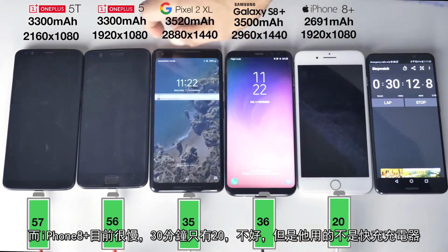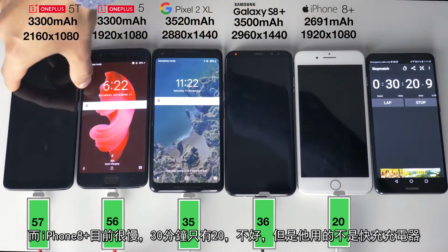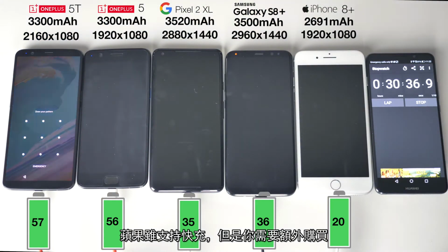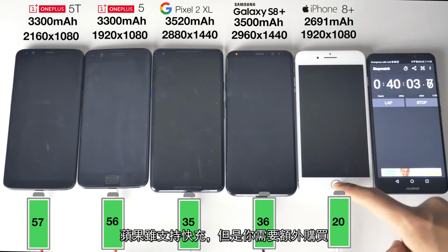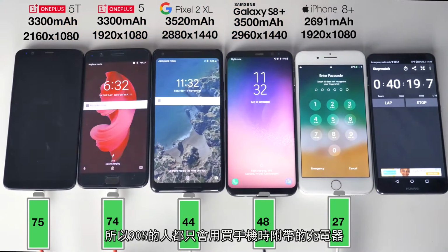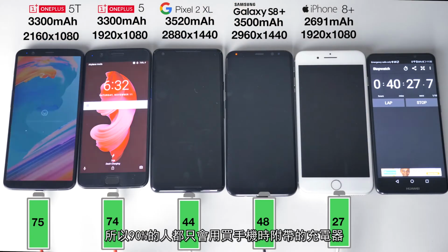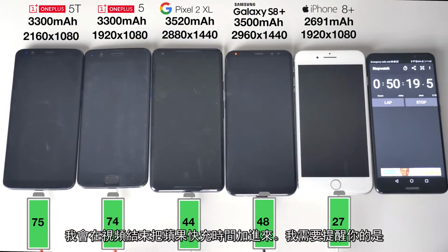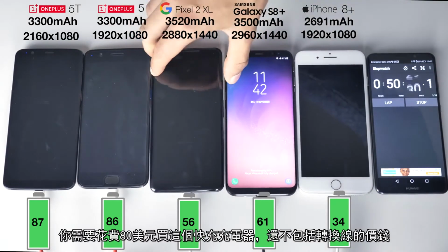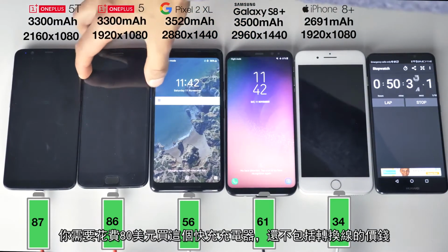It's on 20% after 30 minutes, which is really quite bad. Mind you, the iPhone 8 Plus does support fast charging, which isn't being used here, but unfortunately Apple doesn't include the fast charger in the box, and the fact of the matter is 90% of the people who buy the phone are just going to use the charger that's included. So I will add the fast charging score of the iPhone 8 Plus at the end just for comparison, but bear in mind that you'll have to pay another $80 or so to get it.